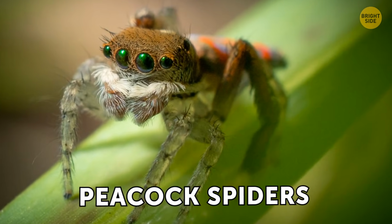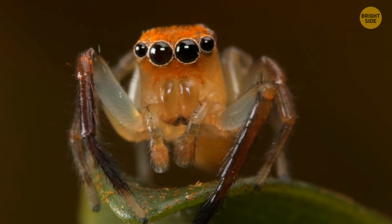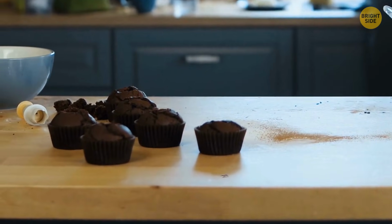Peacock spiders are perhaps the cutest arachnids in the world, second maybe only to their jumping cousins. They're so tiny you probably wouldn't even notice one scrambling through your kitchen.